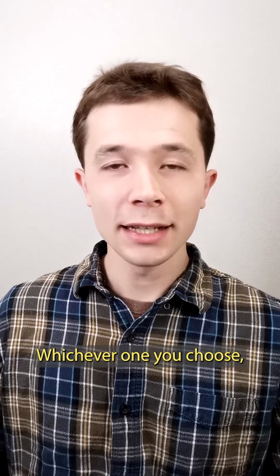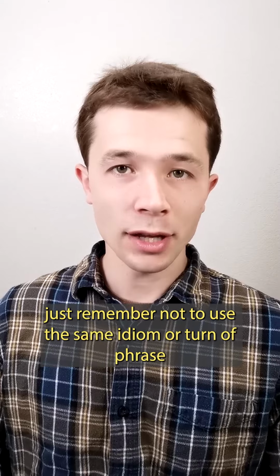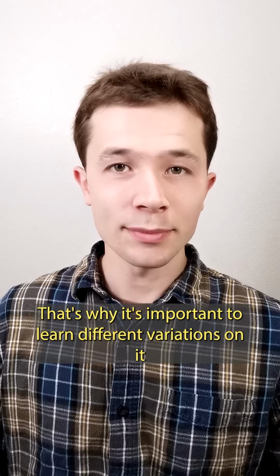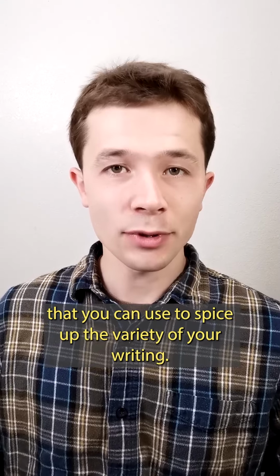Whichever one you choose, even if you prefer to use "every coin has two sides," just remember not to use the same idiom or turn of phrase in the same piece of writing more than once. That's why it's important to learn different variations on it that you can use to spice up the variety of your writing.